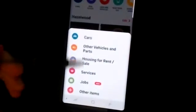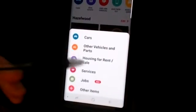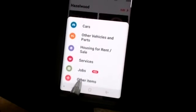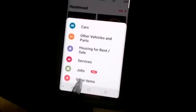When we touch it, all these things are going to pop up. You're going to see cars, other vehicle parts, and services, jobs, and then other items. And what we want to do is we want to touch other items. We want to select other items right here. So we're going to touch that.